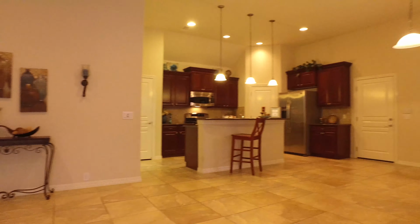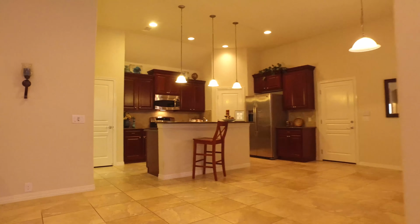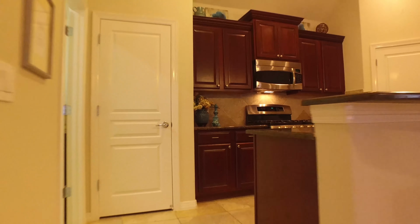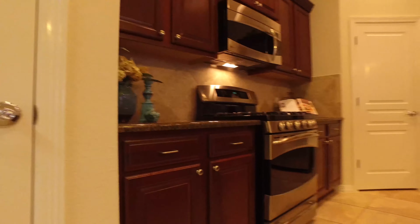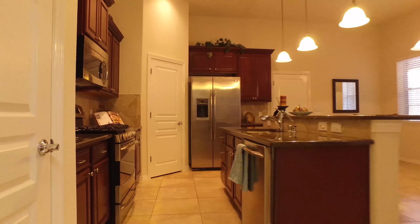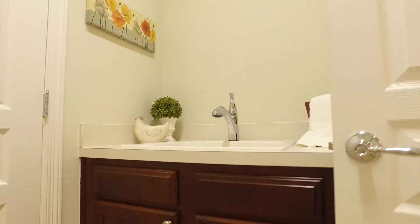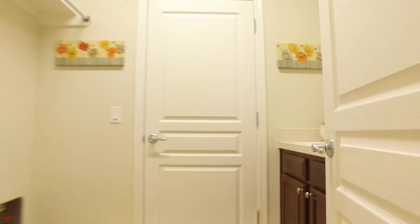You can easily entertain in your stylish kitchen with a center work island featuring granite countertops, 42-inch custom cabinetry, a water purifier, GE Profile stainless steel appliances, including the refrigerator, and two pantries. The laundry room has its own sink just off the kitchen.